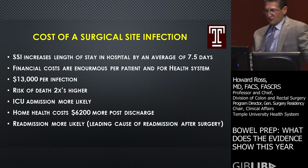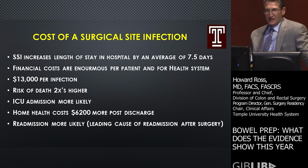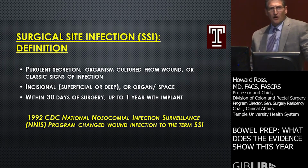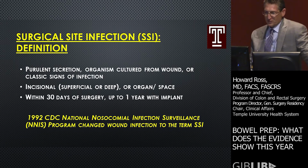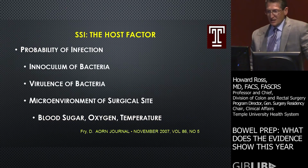Increases length of stay in the hospital, 7.5 days. It's about $13,000 per infection. And home health costs also. It's a major problem. Surgical site infection, for this talk and by the government, is defined as purulent secretion, organism cultured from the wound, or showing signs of infection, superficial or deep, organ or deep space, and within 30 days of surgery if you don't use an implant, or within 1 year of surgery if you do use an implant. So now we're all on the same page.